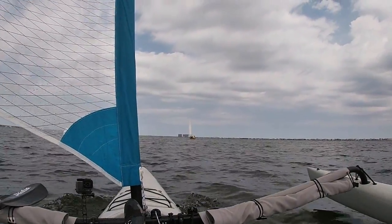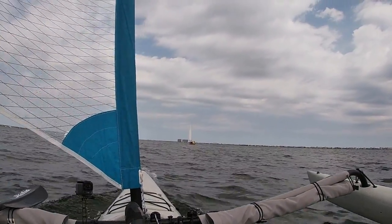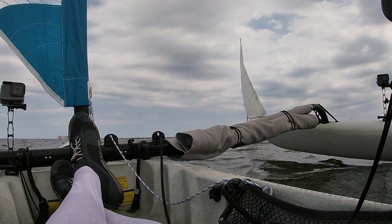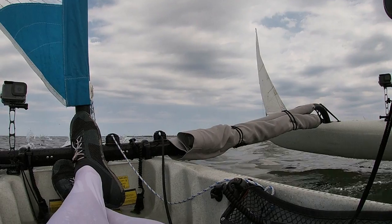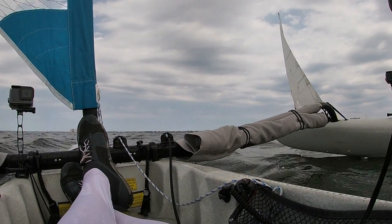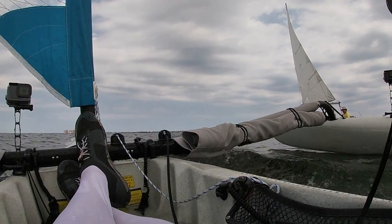We're gaining on them, guys. Come on, little Hobie. Come on, little Hobie. We're gonna get them, guys. You guys with the Florida 120, you wanna trade boats? I'm freezing my ass off over here.